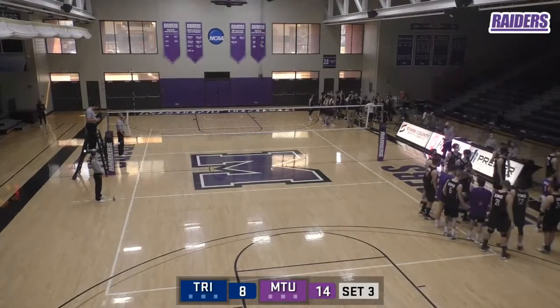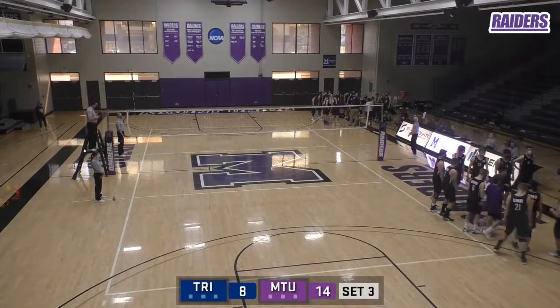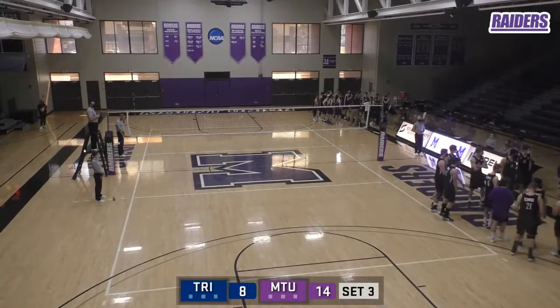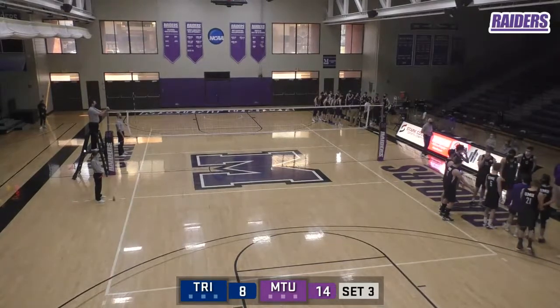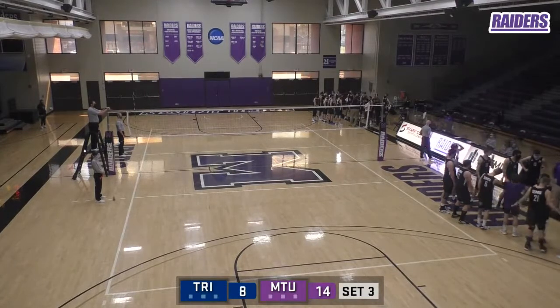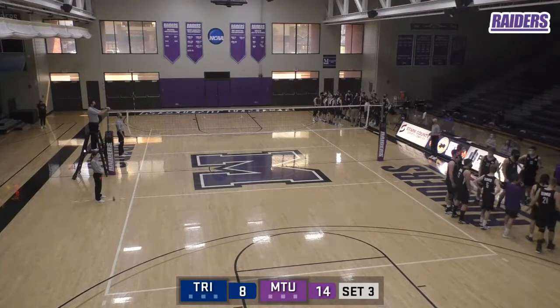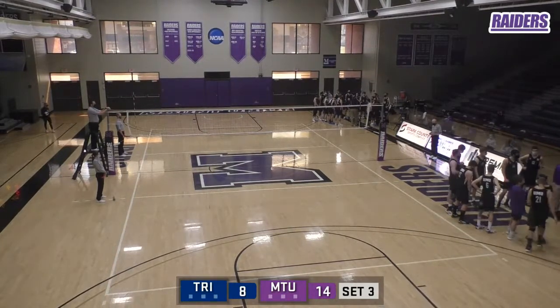I don't know what's better, having a player not hitting a kill and not having a single person touch the ball, or hitting a kill that hits a player and they're not even able to return it. Because we've seen both today from the Purple Raiders, and there's just so much intensity behind those kills that they can't even be returned. And we've seen it from Trine as well, but man, Andrew Cross displayed both in that last little segment of points.